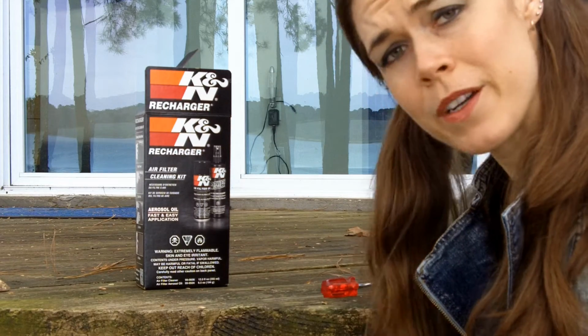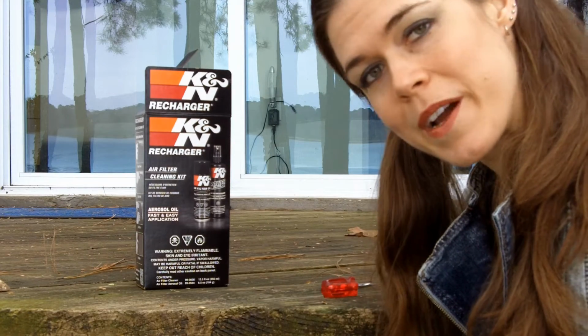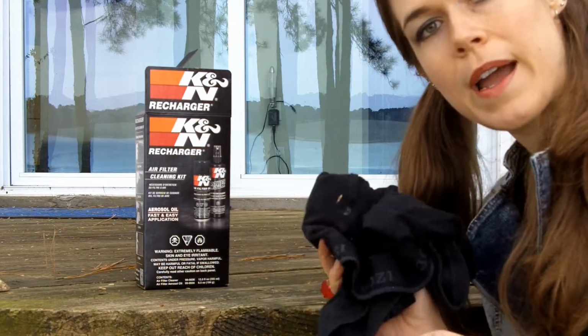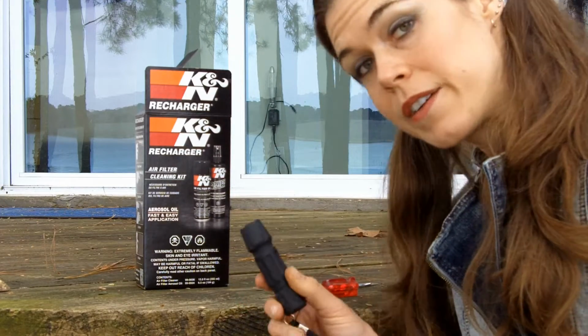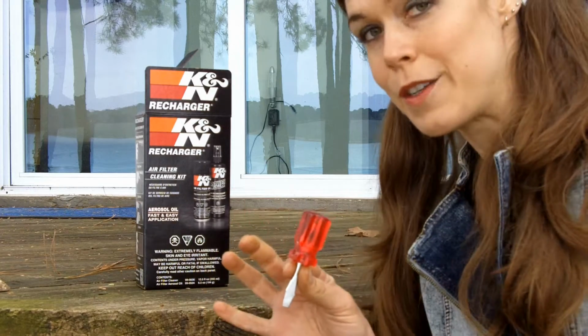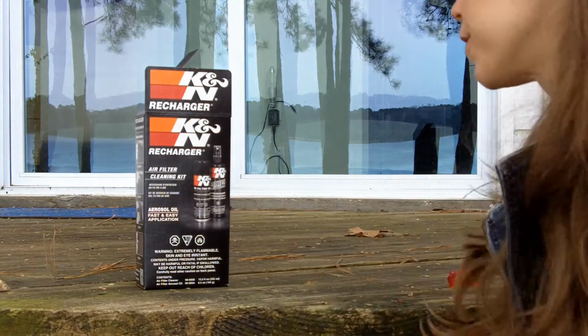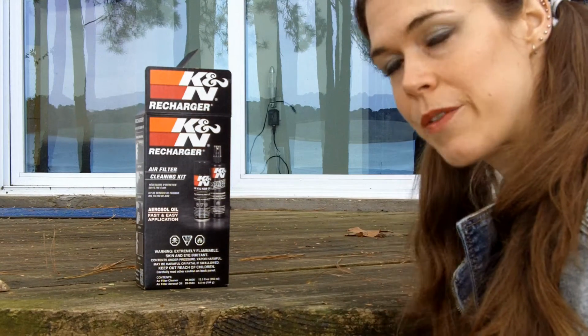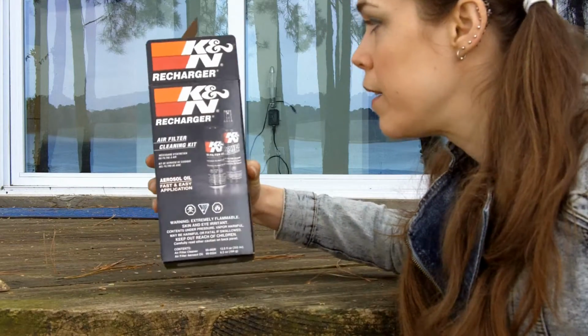Depending on where it is, you may need something to sit on. I know I do, because I have to get on the ground to get to mine. You might want to have a little rag so that you can wipe your hands on it. You may need a flashlight, again depending on where the filter is. You will probably need a screwdriver of some description. Again, it depends on what air filter you have, because it's different across many different models of cars.